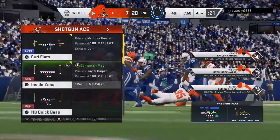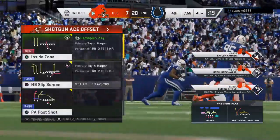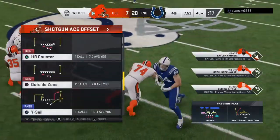You like the way I said that? In his defense. In his defense. I got it. You see what I did there? Yeah. He needs better protection, that's for sure.